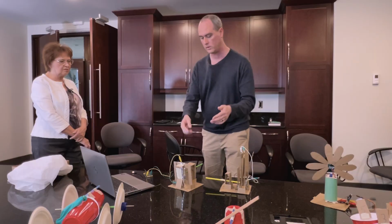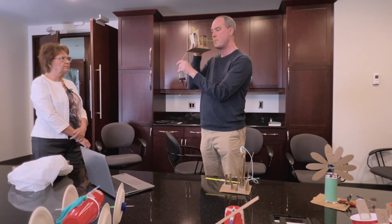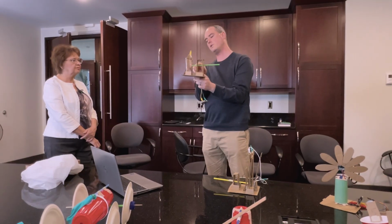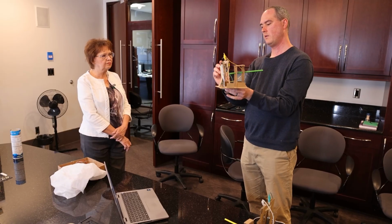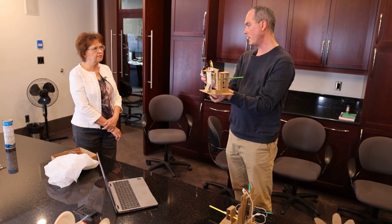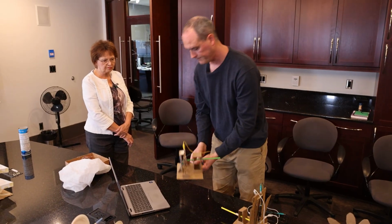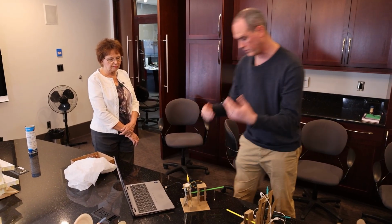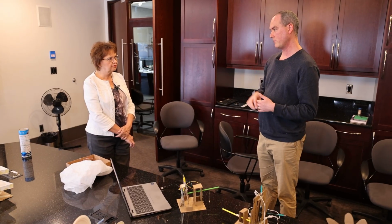So all they have to do to play it is they just puff into this straw, and that causes these two pieces of aluminum foil to make contact with each other, which makes this device understand, oh yeah, okay, when the circuit is closed, I'm going to send a button press to the computer, right? And I have a game there that I demo to the students, but they make their own game that has to be controlled with only one button press, right?